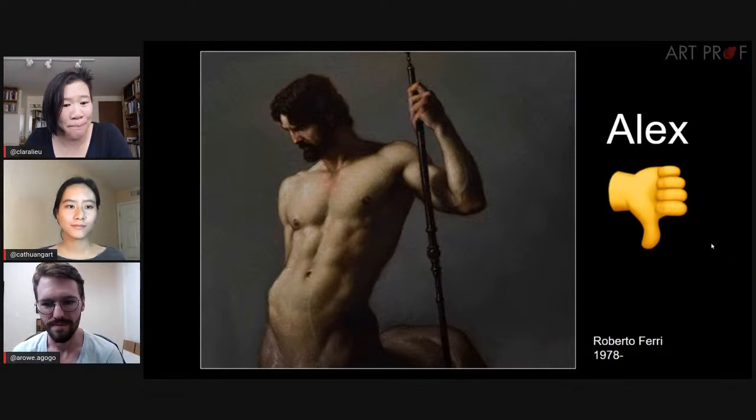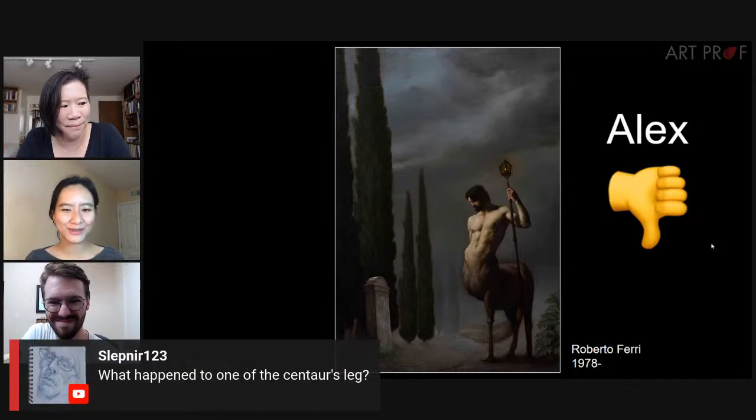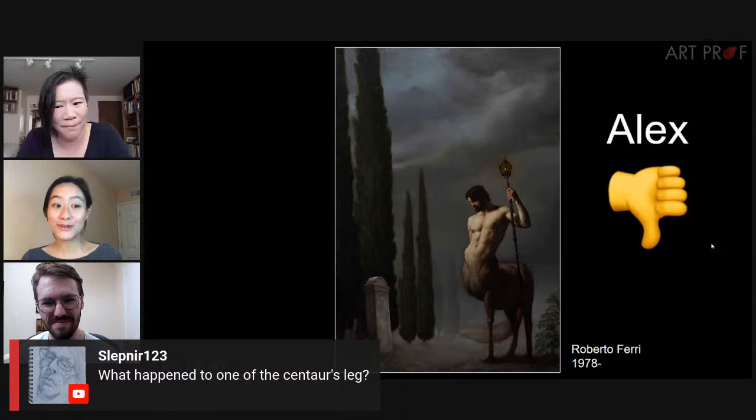Kat, what's your take? I agree. I feel like there's very few things to look at, just a centaur and some trees and that stone, headstone, I would assume. But not only that, I was just so bothered by how the centaur can stand like that with the leg missing. It just feels very off balance and not believable whatsoever. If you were going to show a centaur with one leg missing, maybe use your imagination and think how a centaur would stand with just three legs.